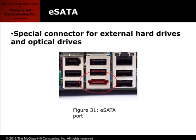Now, eSATA is a recent connector that was meant to basically replace older USB connectors because of the speed, but the new USB 3 connection is really not as fast, but really close, and there's a lot less problems with configuration for SATA versus USB. So you'll see eSATA ports, but they don't get used nearly as much as you would think, considering their speed, which is significantly fast.